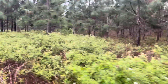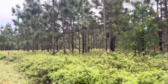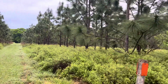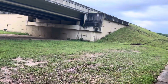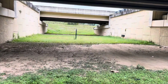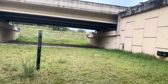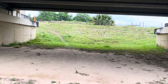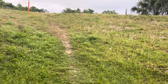These are all blackberry bushes getting ready to bloom. Well, they are in bloom. Getting ready to make berries. Big old patch, both sides. Bet the bears come up in here and eat it. I know the birds do. Not sure what road this is, but can we go under this? Yeah, right up the other side. See the trail. Right up the hill.